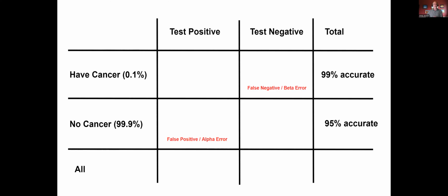On the other hand, the test may incorrectly say that some cases are negative when they aren't. These errors are called beta errors, and more commonly called false negatives. Most medical tests in the real world have some of each, false positives and false negatives. And usually, whatever the test maker can do to improve one will hurt the other. But the question is, how big are these errors?